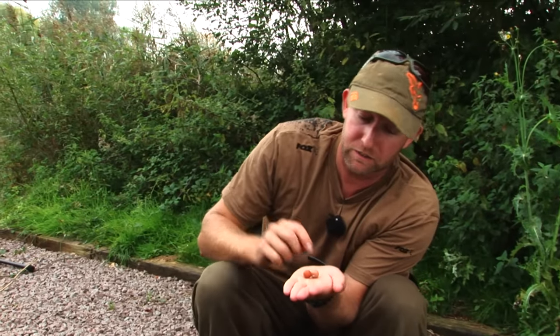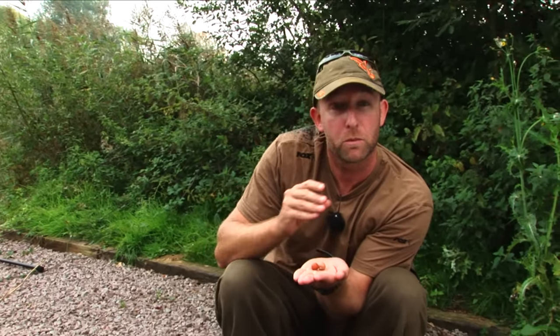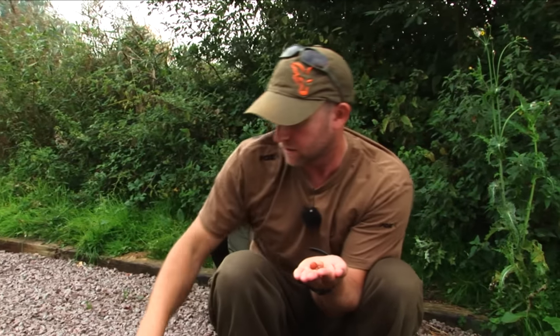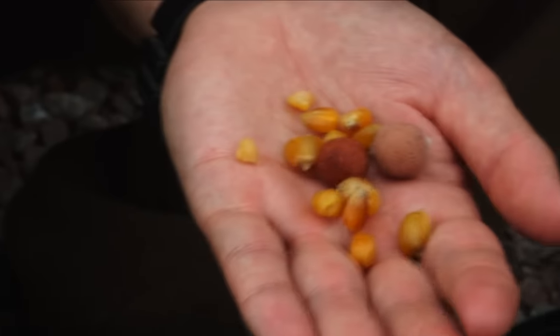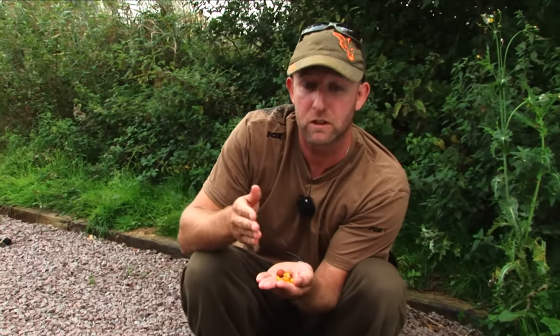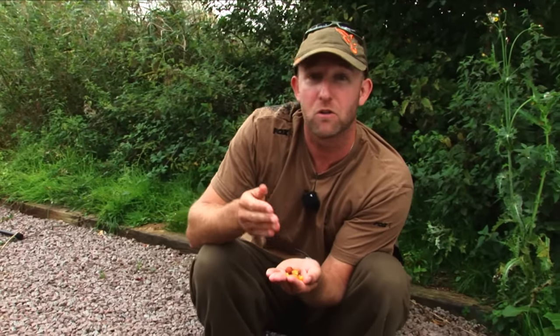Now I've been fishing these in conjunction with maize. I've just been topping off the hook baits with a little piece of maize. Now you may think, well, it's bright yellow and it kind of defeats the object of using a washed out bait, but the beauty of maize is it doesn't wash out. It's the same colour if it's been in the water for an hour or 2 or 3 days.